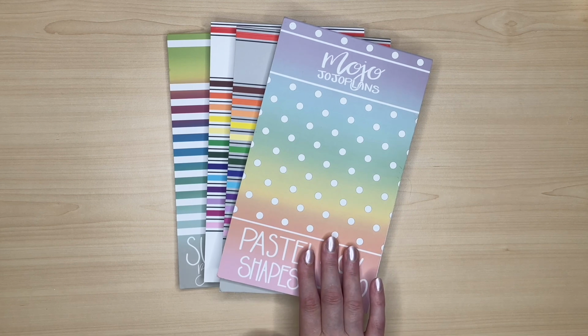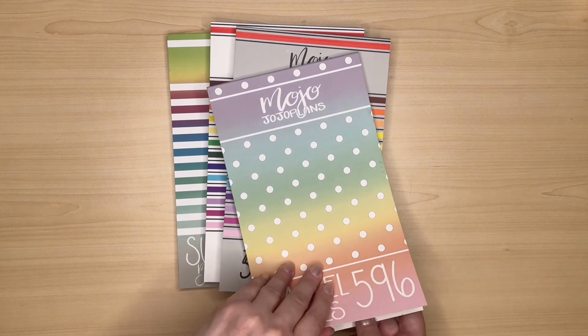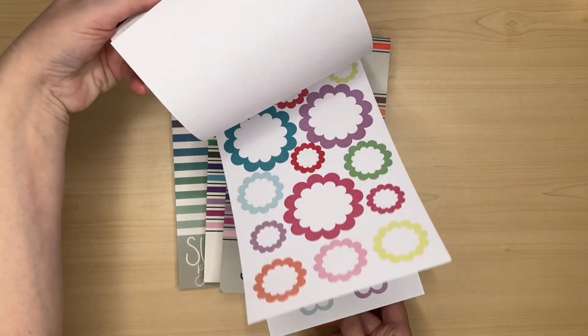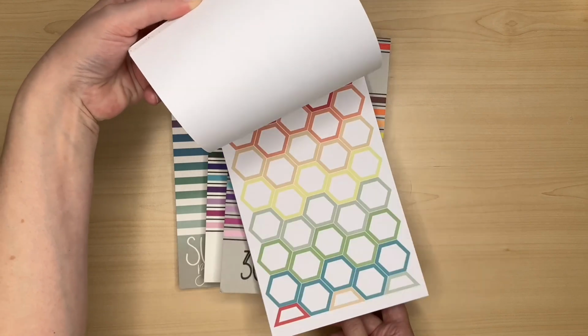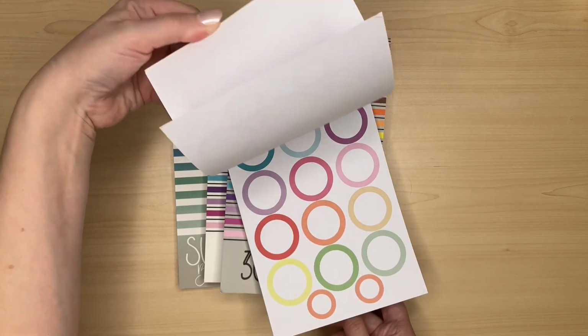I really like bringing in different shapes into my planner, particularly circles. I loved the pastel colours, and I did pay full price for this. It was about £26, £27. It's a really pretty book. I'm not sure whether it's currently available. Mojo Jojo tends to restock. I'll just do a quick flash through. I have already used some of the circle stickers in a spread, but I really love the pastel colours.